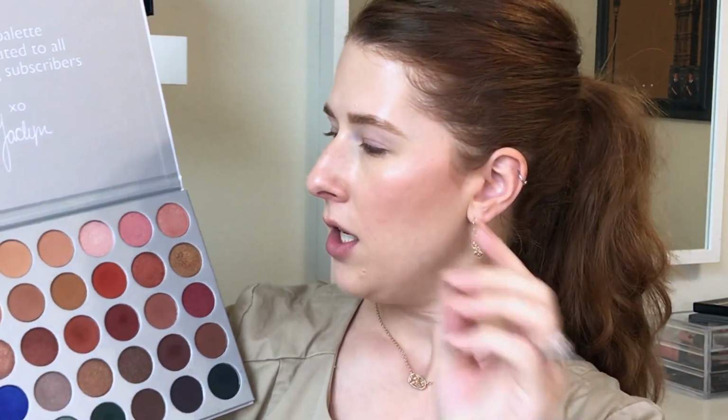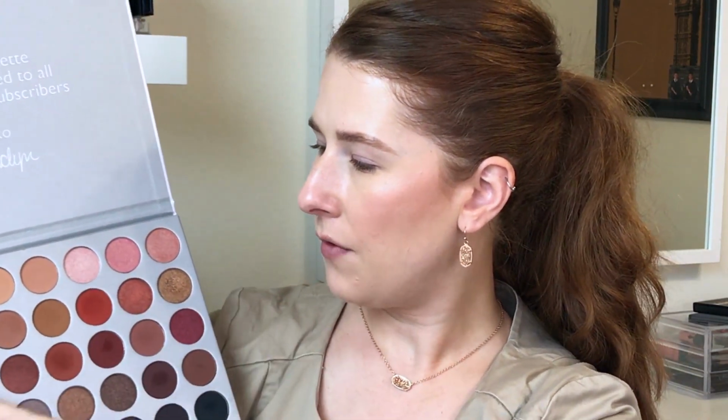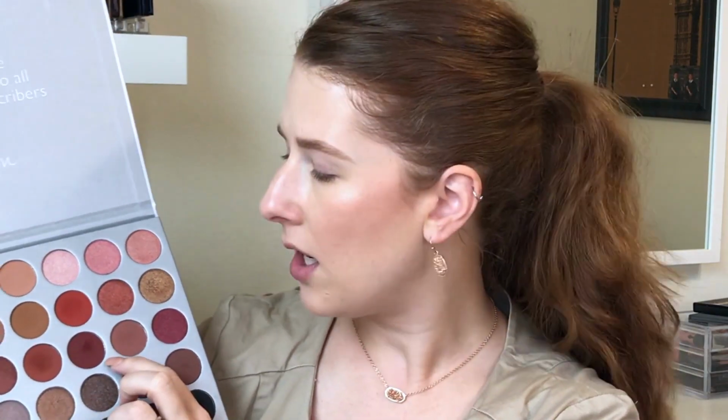The first number that I pulled out was 19. So if this is 1 through 7, 8 through 14, 15, 16, 17, 18, 19, that's this shade here, and this is the shade Jax. I'm looking at the little card that has all of the names. So this is the shade Jax, and not bad. This is a shade that I use a lot. It's nice to kind of deepen up the crease or the outer V.